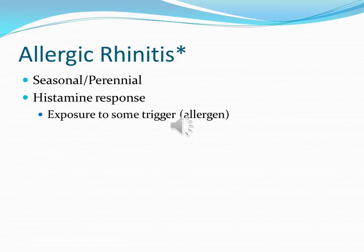It all relates back to, as we discussed earlier in the year in the immune system chapter, an abnormal response to histamine. So the abnormal response to histamine produces the reaction in the body where you then end up getting the symptoms that occur with allergic rhinitis.